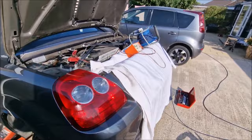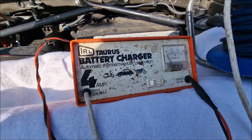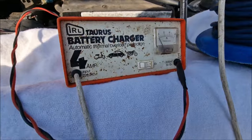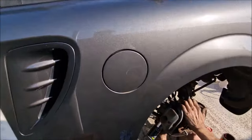Battery's on charge with probably the world's oldest battery charger. In fact, well, it is charging, I can hear it, but it's not showing anything on there, so that's bad news. We shall see.